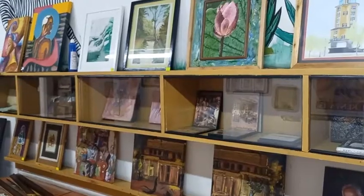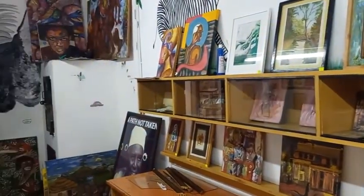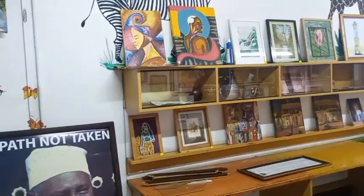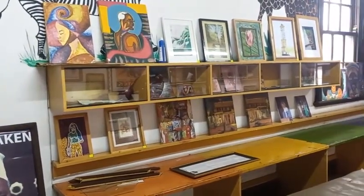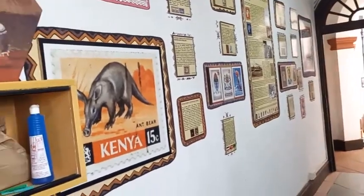Works of prominent artists from Africa hang in the Nairobi Gallery corridors. Styles and techniques vary greatly. Some works depict traditional African folk tales, while others make statements about the politics and events of recent years.